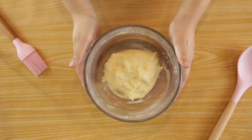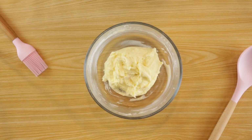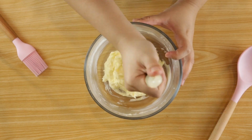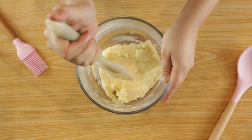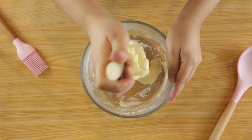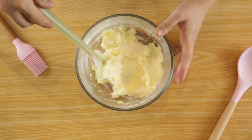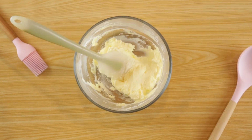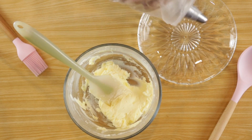So, nilabas ko na ang ating cream cheese frosting. Isusoften ko to ulit. Tapos, ilalagay ko na siya sa piping bag natin. If you don't have piping bag, pwede naman po kayong gumamit na lang ng spoon para sa palaman or filling ng ating crinkles. Ako, I'll be using a star tip for this, kasi mas maganda yung effect ng swirl pag you're using a star tip.